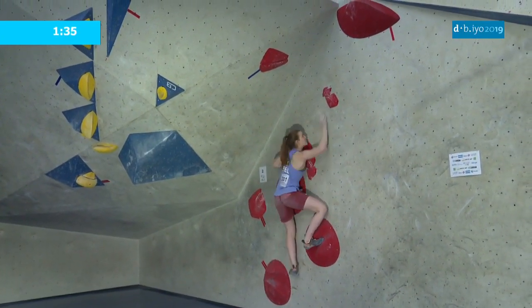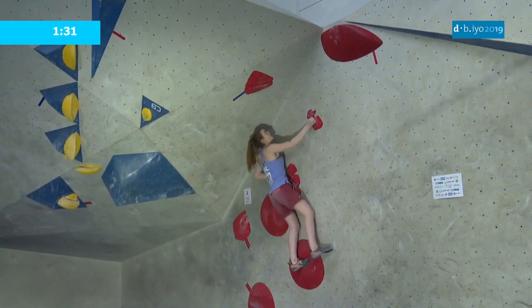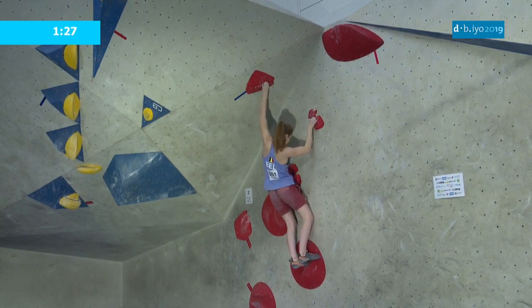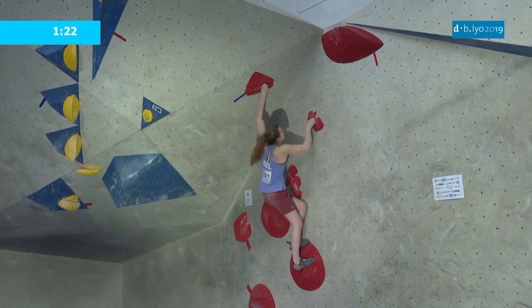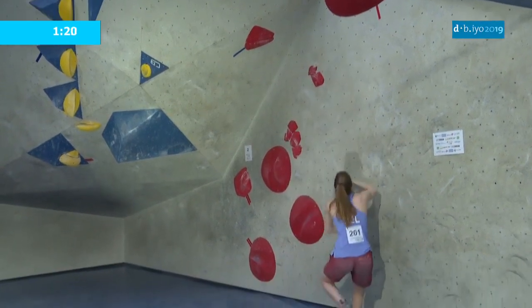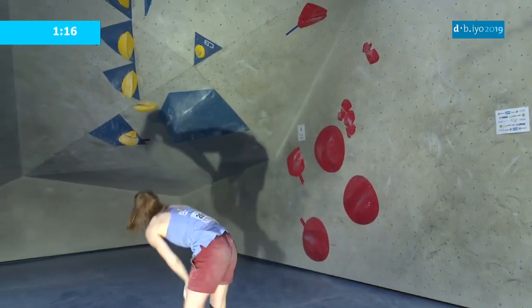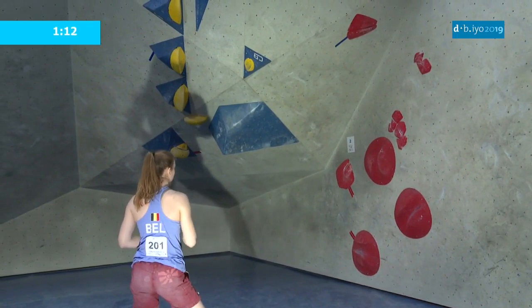And Ina is determined to stick it this time. It just hurts my fingers watching her crimp those tiny edges. I mean, you enjoy that, right? I love crimping. Those tiny, full crimps. As long as it's a positive hold, decent edge, yeah. The crimp and dyno.